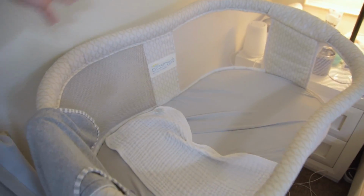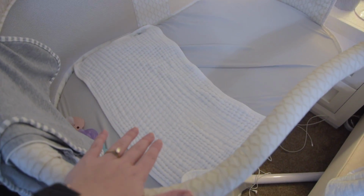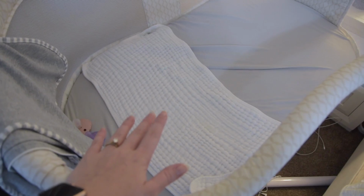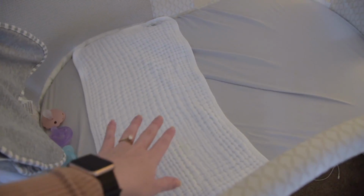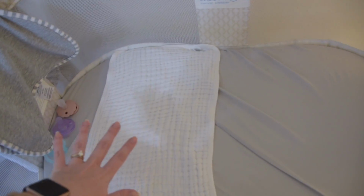But I guess going on to the bassinet, baby girl throws up and spits up a ton. It's actually gotten significantly better once we started holding her upright for 20 minutes after every single time she eats. Even in the middle of the night, I just put her on my shoulder and let her sit there. But we do put down a little burp cloth instead of just having the sheet, because this is a lot easier to change in the middle of the night than having to change the entire sheet set, and it wakes her up way less.